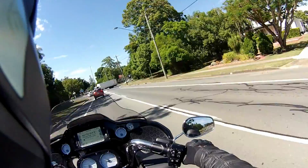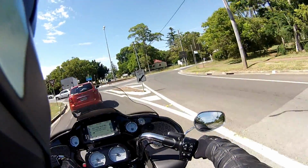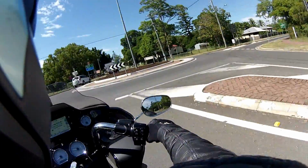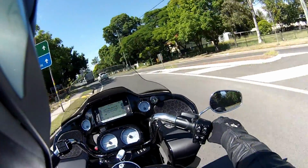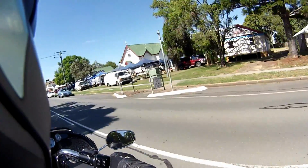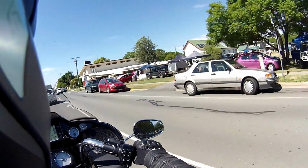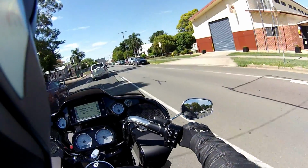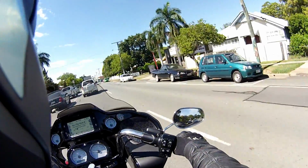Just going over to Peak Crossing. Just got to meet a mate there and have a coffee. So we've got a market here. So this is third gear now. So idling along, I'm doing 35 kilometers in third gear.